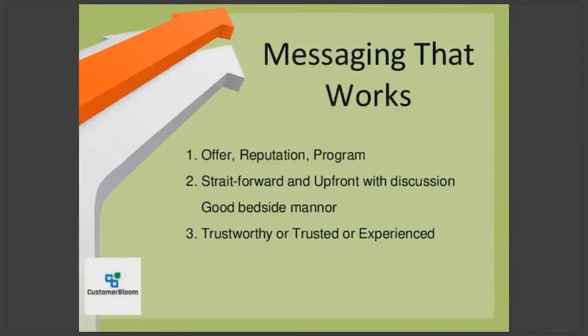So, messaging that works. The most congruent thing we found in the market is a good offer, especially if you're doing a cash-based strategy and you have a good competitive offer out in the market. Your reputation is going to be really important. And then the overall program: what does the program include? Having messaging strategies out there that are clear and straightforward, upfront, with really good bedside manner in the copy, the language, and the advertising, is going to really help the process.